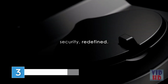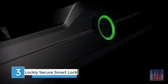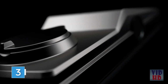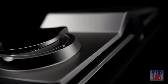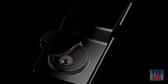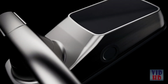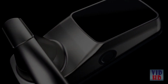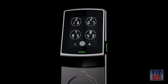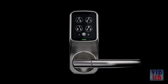For decades, companies have tried to improve the way we secure our doors, from making our locks smarter, more convenient, and safer. Our lock has taken years of research and development, and we combined features in all the popular smart locks and made it more advanced. From the sleek, seamless design of the solid zinc alloy build to the LED panel that houses the world's most advanced security features, this is the Lockley Smart Lock.